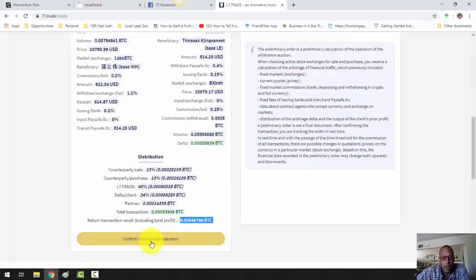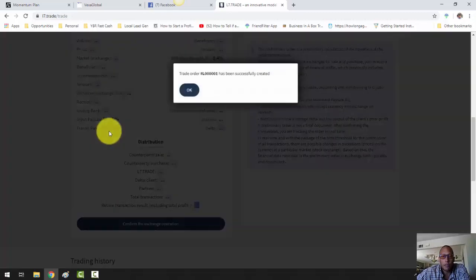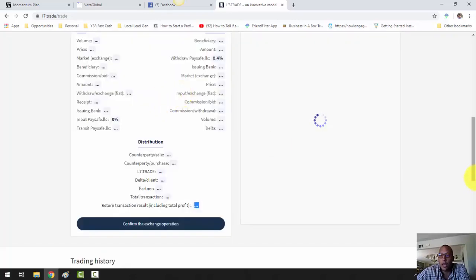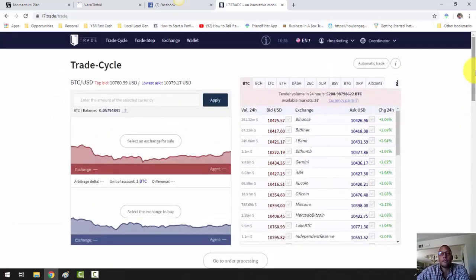And then once you do that, click on confirm, click OK. Trade order successfully created. You click OK, and that's it. It is as simple as that.